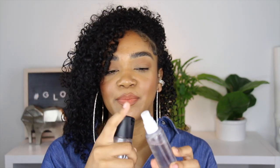Okay, where do I start? The scent is very floral. It's very refreshing. This sprays just kind of like the Fix Plus in the sense that you can feel it on your skin. This is what I'm talking about. I want to feel it on my face. Look at it, you get what I'm saying? But it's fine. If MAC ended up with a nozzle like this, it would be perfection for a lot of people.